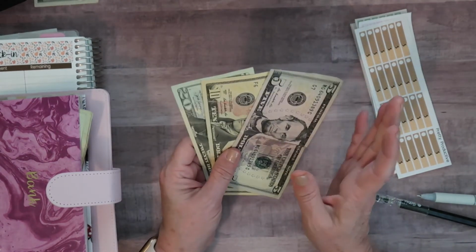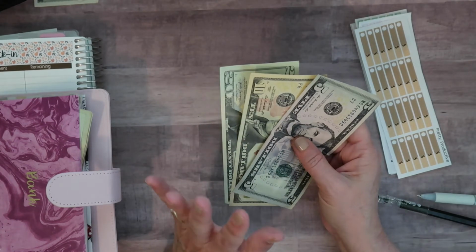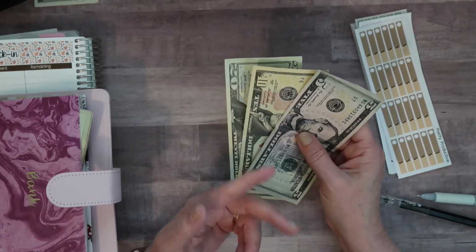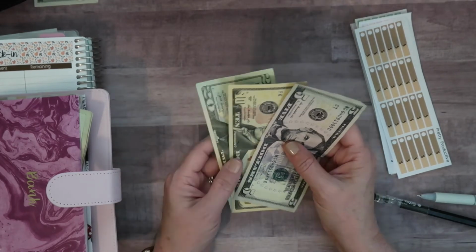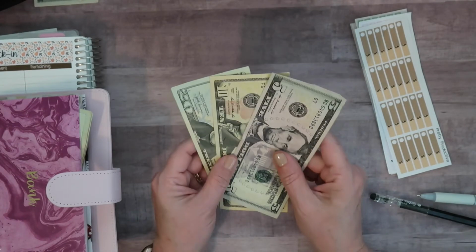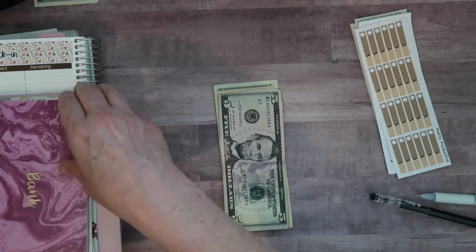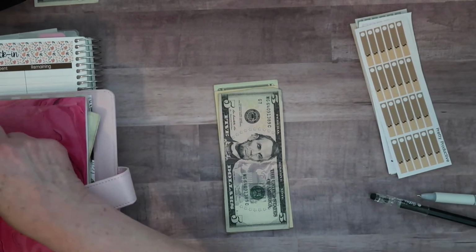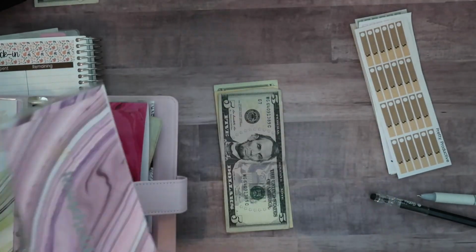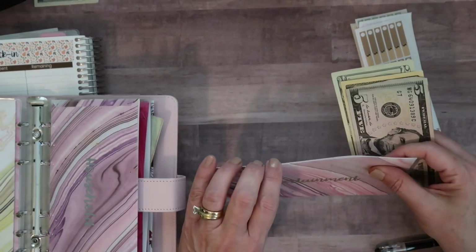I did budget $100 for entertainment, but I left most of it in the account because honestly, I do a lot of things online, like buy movie tickets, things like that. But I did want to have some of the money with me, so I did 35. It was kind of my compromise. So for entertainment, I'm going to put it in the envelope.